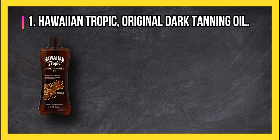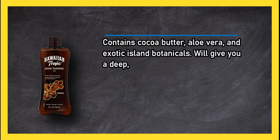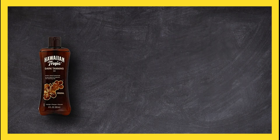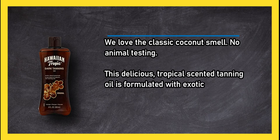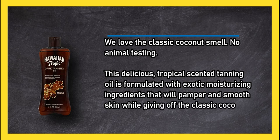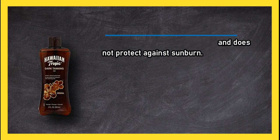At number 1, Hawaiian Tropic Original Dark Tanning Oil. Contains cocoa butter, aloe vera, and exotic island botanicals. Will give you a deep, dark tan. Moisturizes your skin. Great price point. We love the classic coconut smell. No animal testing. This delicious, tropical scented tanning oil is formulated with exotic moisturizing ingredients that will pamper and smooth skin while giving off the classic coconut scent. Does not contain any sunscreen and does not protect against sunburn.